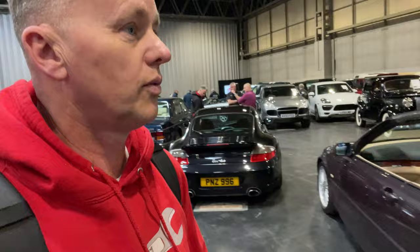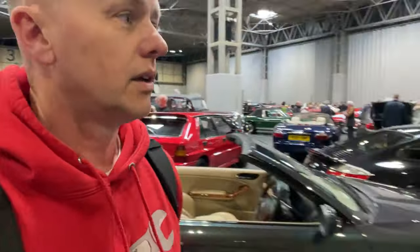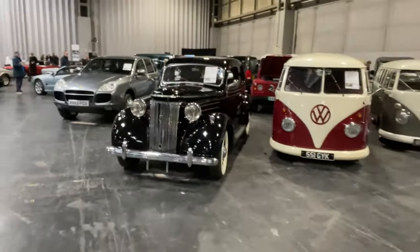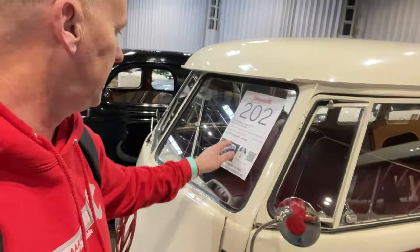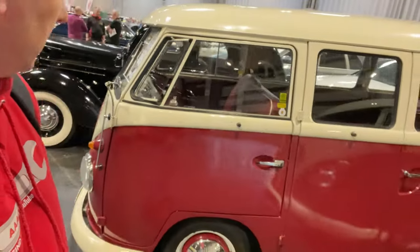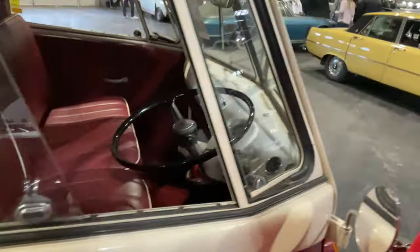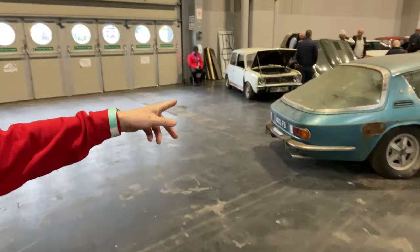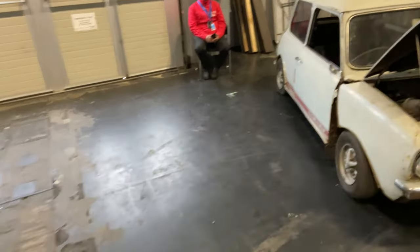What else we got down here? Got an old Volvo. More Capris. Got some buses. Split screen. 18 to 22. That's nice, isn't it? That's estimated. It's quite cheap. On a project, Mini Cooper. Sorry, Mini 1275 GT. Needs a bit of bodywork doing to it. Looks a bit of a tatty state.